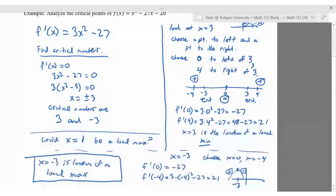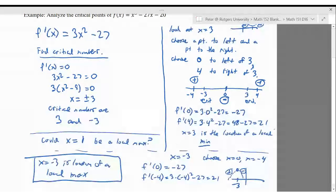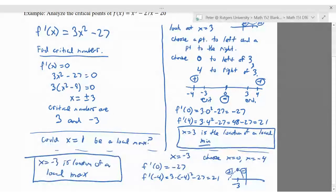These are the two answers. We've just analyzed the critical points and found that they are, in fact, a local min and a local max based on the first derivative test. All right. Everyone clear?